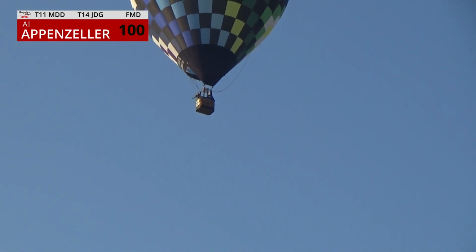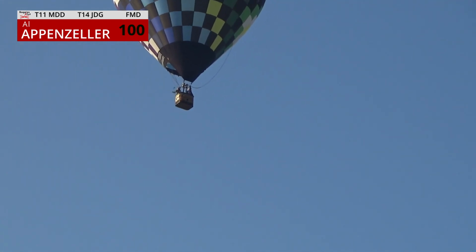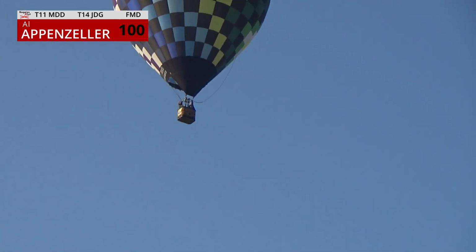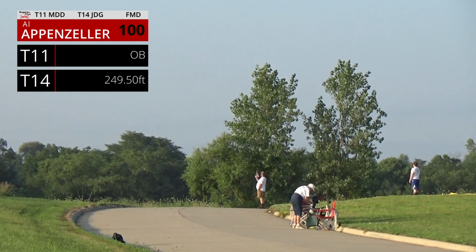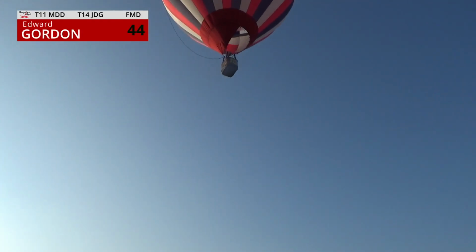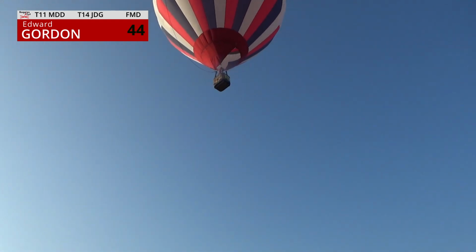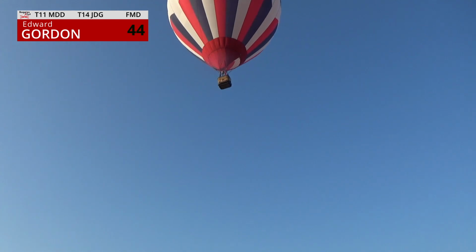Nice wind up. That one should go far. Well, deciding to stop, and that should be a good toss. And that first wind up is going to be 249.5 feet on that X and out of bounds once again on that minimum distance double drop. Here we see Edward Gordon, banner 44.